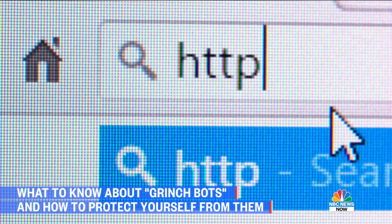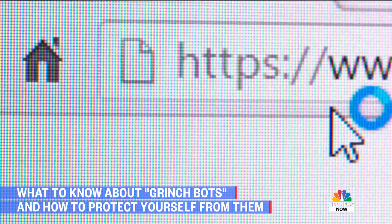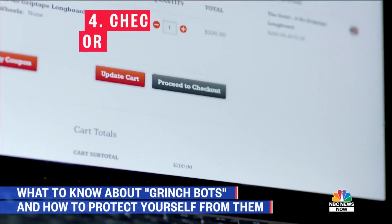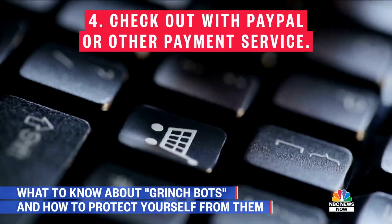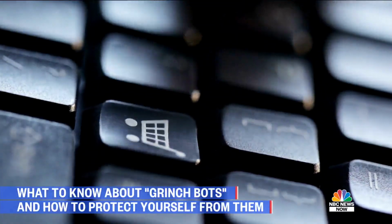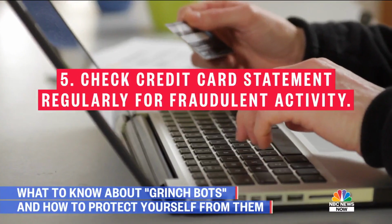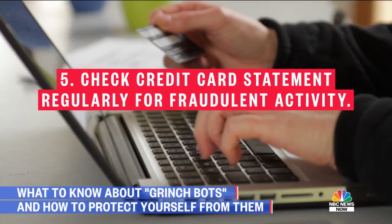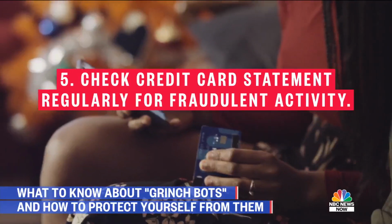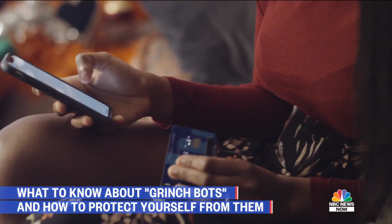And number 3, on the retailer website, look for HTTPS, not just HTTP. That means it's encrypted. Number 4, check out with PayPal or another payment mechanism instead of a credit card, so if the site gets breached, your credit card information doesn't get leaked. Number 5, scrutinize your credit card for unexpected, unauthorized charges, even small dollar ones. That could be a sign of a fraudster checking out your account to see if it's worth draining for more.